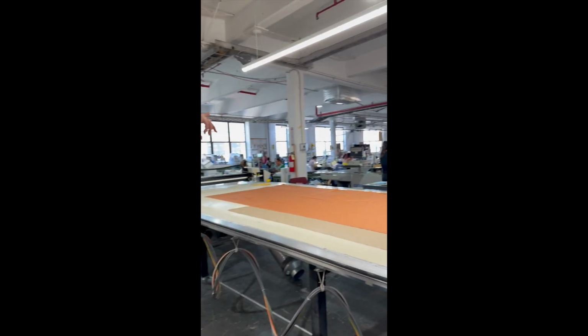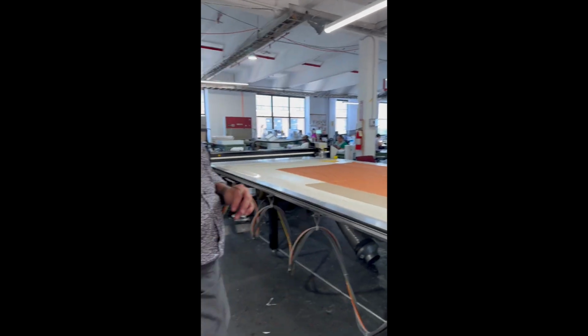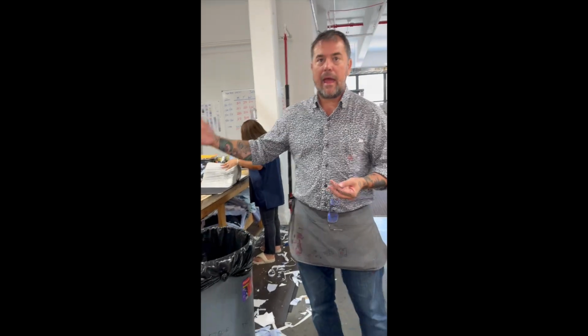The hand cutting on the production floor is where we do things like inner linings, and if a guy wants contrasts inside the collar, or if we have to match or balance fronts. So there's still a ton of hand cutting that goes on.